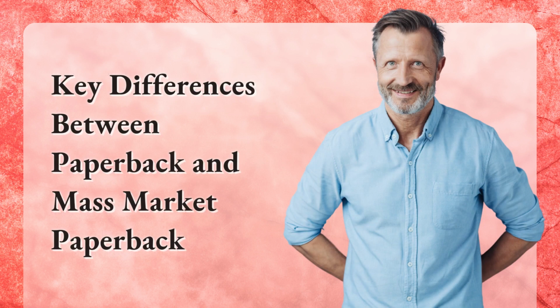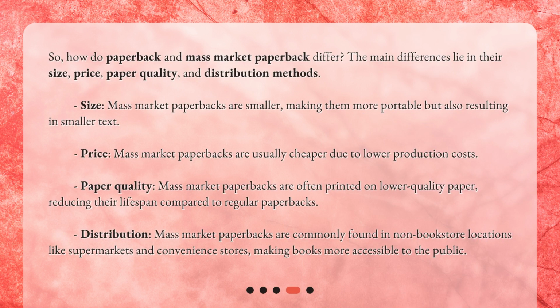Key differences between paperback and mass market paperback. So, how do paperback and mass market paperback differ? The main differences lie in their size, price, paper quality, and distribution methods. Size: mass market paperbacks are smaller, making them more portable but also resulting in smaller text. Price: mass market paperbacks are usually cheaper due to lower production costs.